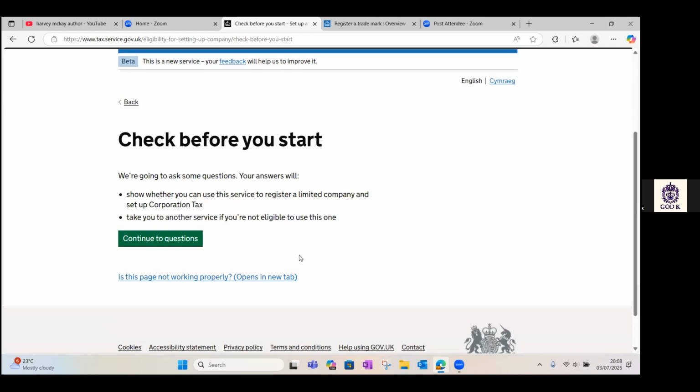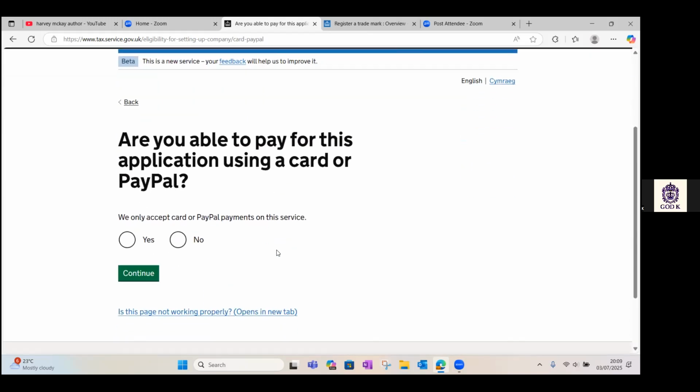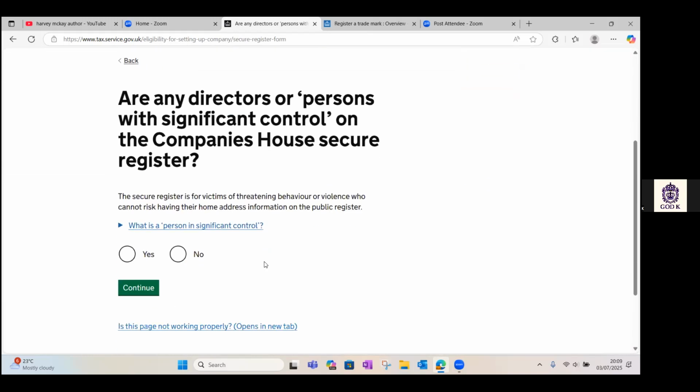Before you start, this asks you a few other things as well. You just click continue to questions. Are you able to pay with a credit card? Yes, you can. And continue. Any directors or persons with significant control on Companies House? So that will be yourself. So you would click yes.